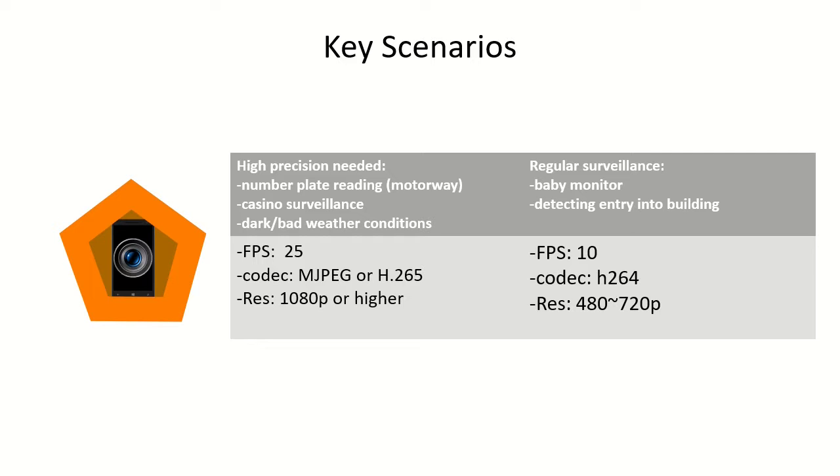There have been studies done: when you go to 8, 7, 5, you miss too many frames, and then the error rate can easily go up to 60, 70%. Codecs H.264, much lighter on the network and the storage, and resolution 480 to 720p is something you can consider.